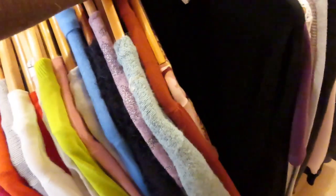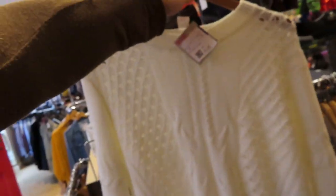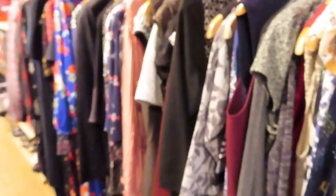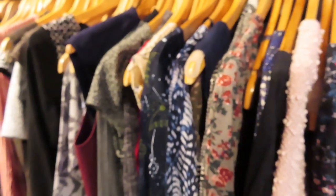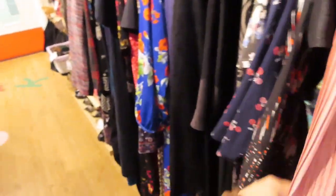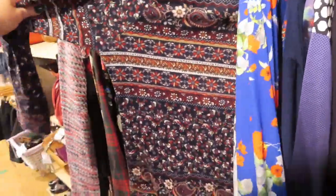Having a quick little look at the clothes here. Again, like I say, I don't have much luck with clothes at the minute. I just don't think I'm in the mood for clothes. But looking at this jumper, this is nice. This is a really nice jumper. And I think I didn't buy it, but I think it was really soft as well. I just can't do white. I don't know if anybody else can. If I wear white, I will spill coffee on it within like 5 minutes. But if I wear black, I won't.